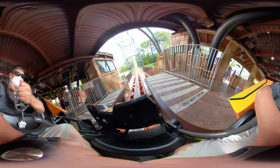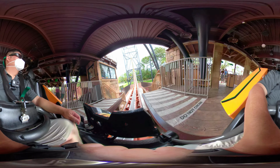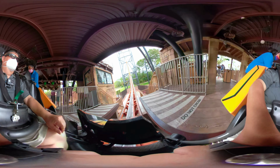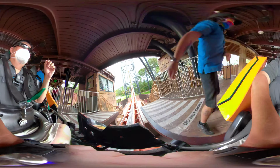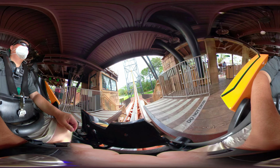Once the comfort collar is secured, please pull up on the green stripe. If you are not riding at this time, please take a step back. The gates are now closing. During your ride, please remain seated, keeping your hands, arms, and legs down and inside the train, with your head back against the headrest.